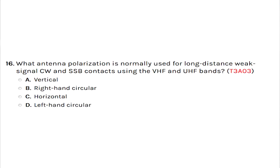Okay. 16. What antenna polarization is normally used for long distance, weak signal, CW, and SSB contacts using the VHF and UHF bands? A, vertical. B, right-hand circular. C, horizontal. D, left-hand circular.